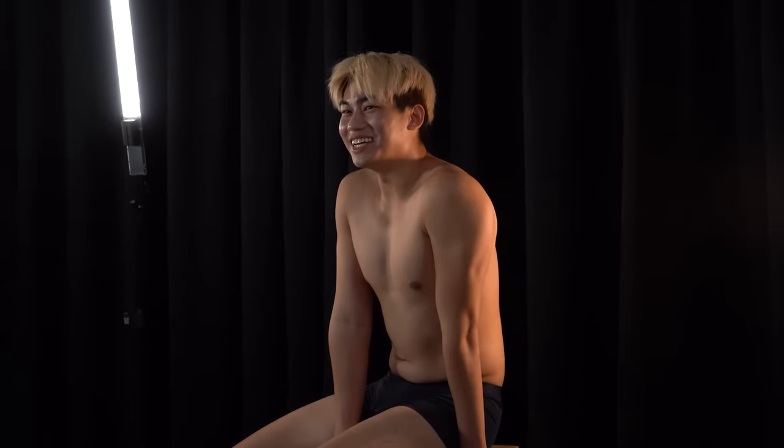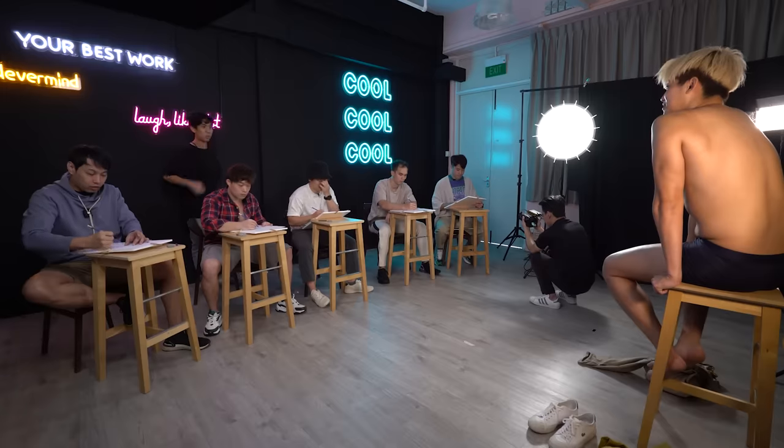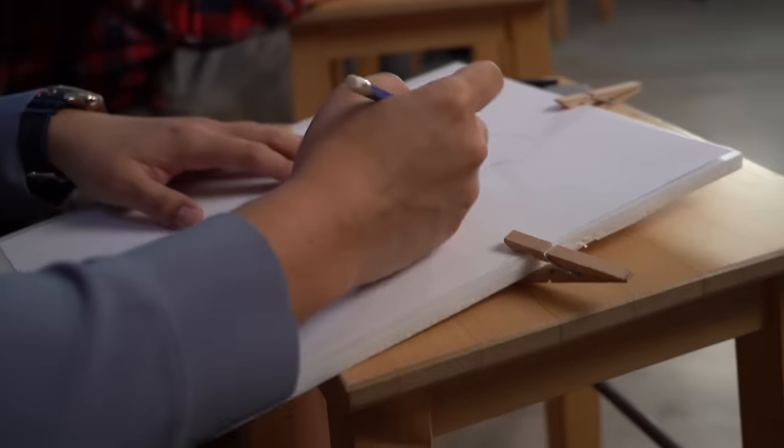Not yet, of eyeballs, not yet. Not bad. It's quite uncomfortable. Nick's shoulder quite nice, I have to say. The arms can work a bit more. A bit skinny now, lost a bit of muscle. I reached the penis area and I don't know what to do.